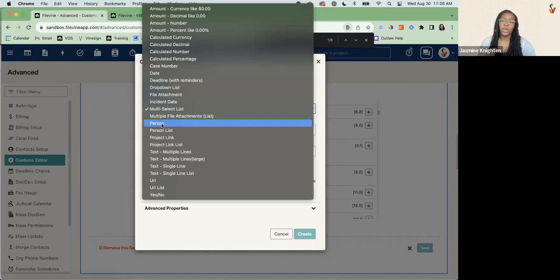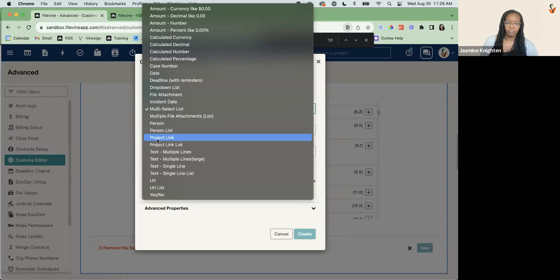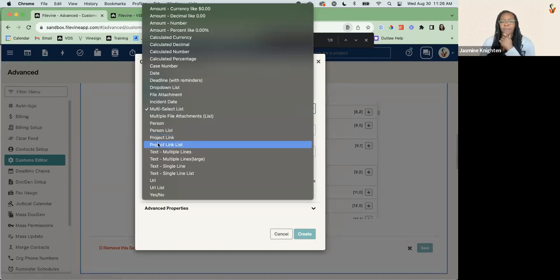The person field is where all of your contact cards look like. And so anytime you need to track any information outside of like just somebody's name, a person field might be a great use for you there. Person list allows you to have multiple of those contact cards. These project linked and project linked list are a way for you to, just like it says, link cases together. There is some nuances with these, so I would recommend reading a support article to really understand how these two operate together, where they need to be placed in order to make sure that they actually are working properly. But that's kind of the use case there.